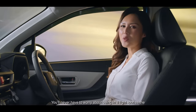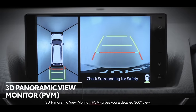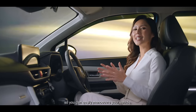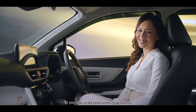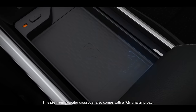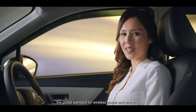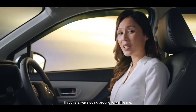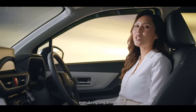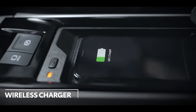You'll never have to worry about being in a tight spot as the 3D panoramic view monitor gives you a detailed 360-degree view so you can easily maneuver your vehicle. This premium 7-seater crossover also comes with a Qi charging pad, the global standard for wireless power and charging. If you're always going around town like me, you'd love to have your compatible devices charged and ready to go even during long drives.